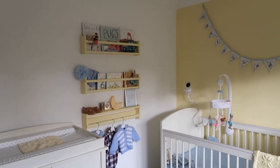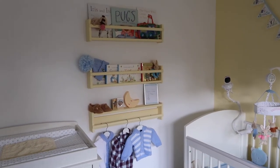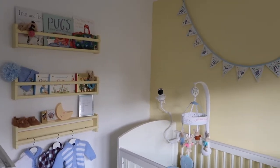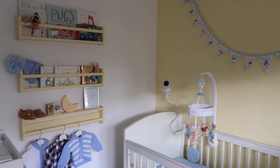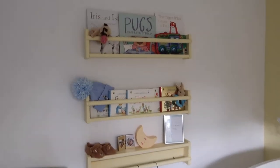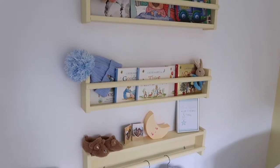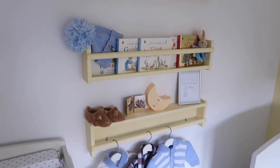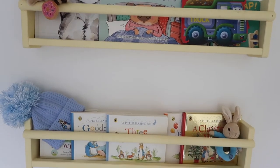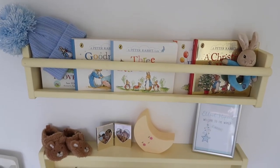So yeah, these shelves here are new. They are from IKEA and I have again painted them the same yellow as what is on the wall, and I absolutely love how this looks. So we've just got some of his reading books and stuff like that, so I think that it looks really, really cute, styled with some old books, new books, Peter Rabbit, definitely a Peter Rabbit theme in here.